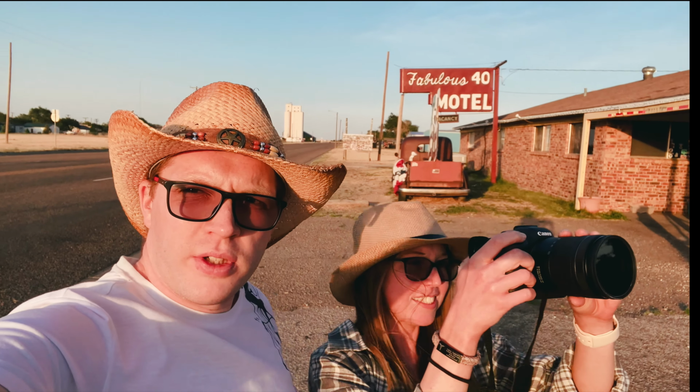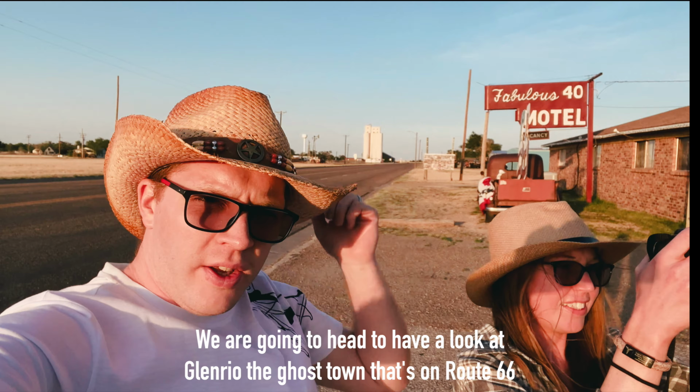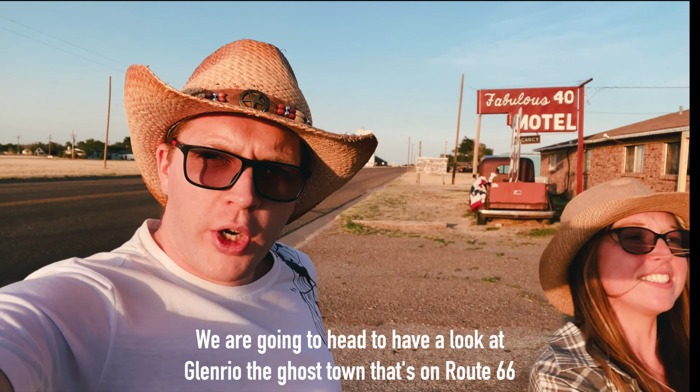But just a little bit back, we're heading to have a look at Amarillo, the ghost town that's on Route 66. Beautiful thing about this time of day, the time being about 10 past 8, there's nobody around. Unfortunately, the Midpoint Cafe behind us is closed. But be sure to pop in if you're on the route.